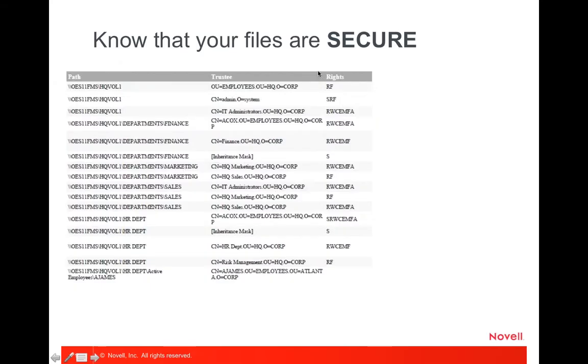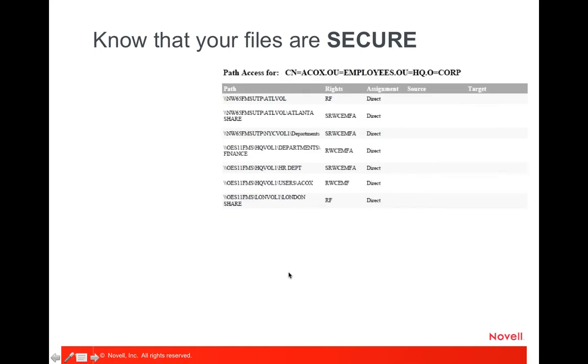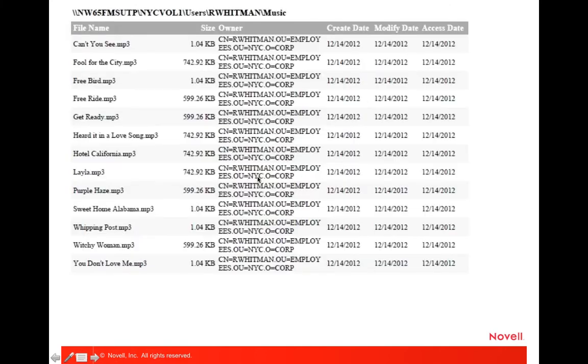And I can also see what my security is. One of the questions we put up there is, how secure are my files? So with this File Reporter part of the tool, I can go in and determine who has what rights to what subdirectories. And furthermore, I can determine how they got those rights, whether it was a direct or indirect access. So how was that person assigned these different rights?